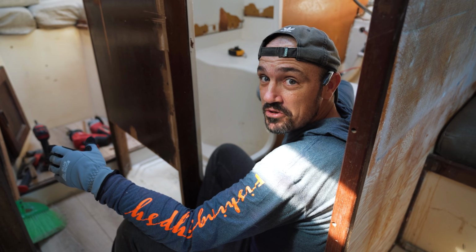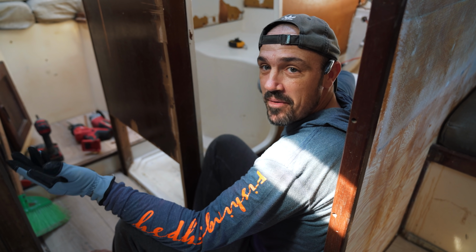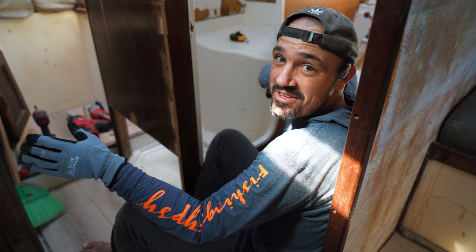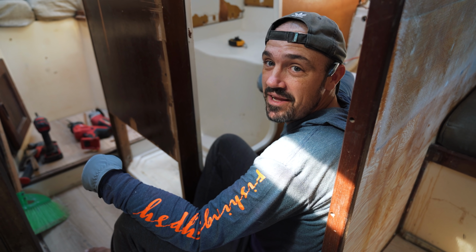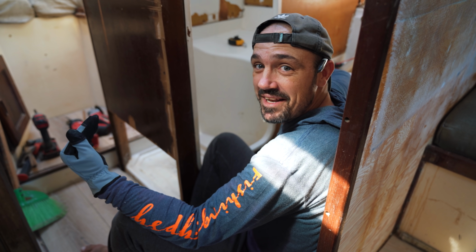Alright guys, moment of truth after my cuts, ready to see if these fit. One thing that's really fun, I don't know about you craftsmen out there, but when your wife makes YouTube channels, you get to put it in and see if it fits right, and then everyone gets to see if you failed and didn't cut it properly.